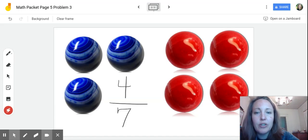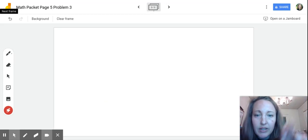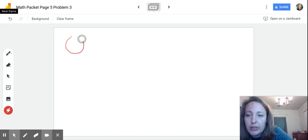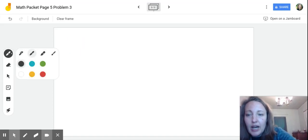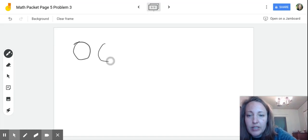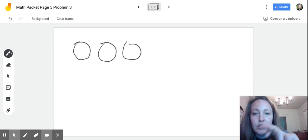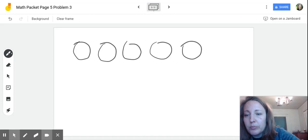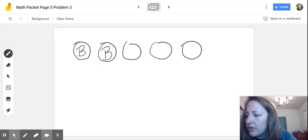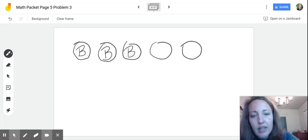Now, here's the deal. If you're at home and you don't have cool pictures of marbles, here's how I would do this on a piece of paper. Let's use actual pen. I would just draw them. That's what I did on a piece of paper when I was thinking about this question. I just drew them: 1, 2, 3, 4, 5 is what I started with. And I just wrote B for blue. 3/5 of the marbles were blue, so I made 3 of these with B's, and then it said the rest of them were red, so I just did this.